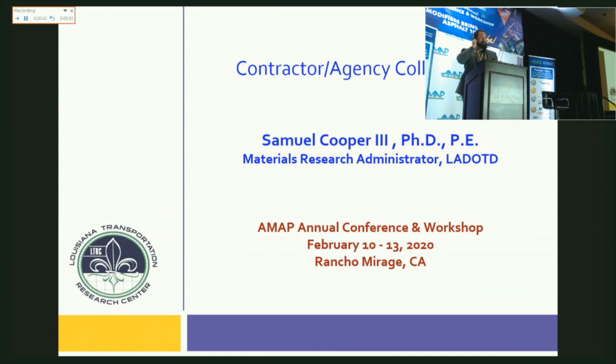As Skip said, my name is Sam Cooper. I'm the Materials Research Administrator at the Department of Transportation in Louisiana, and we work at LTRC, which is on LSU's campus. And for the past few years, I've been one of the people that's kind of the keeper of the asphalt section of our specifications.